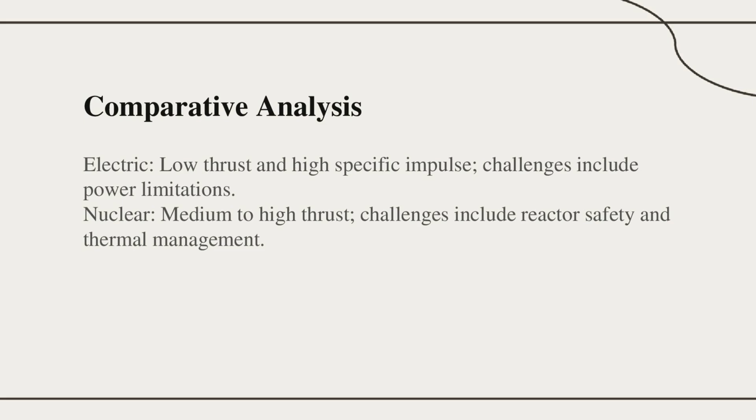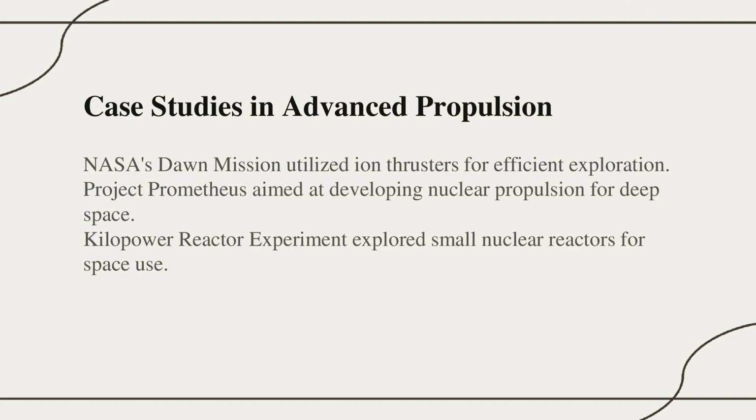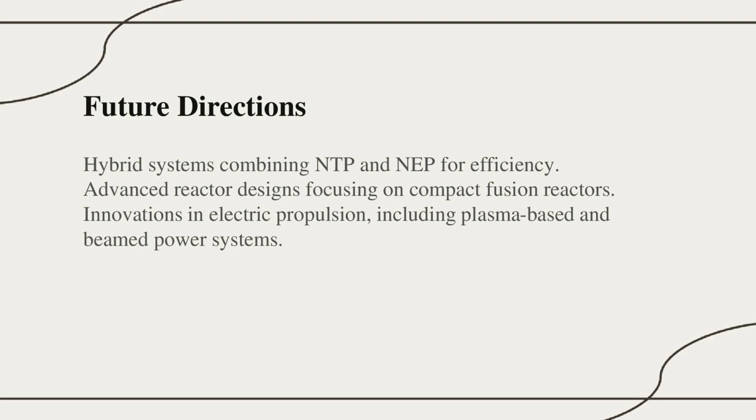Exactly. And this opens up some seriously cool possibilities for these missions. Imagine a spacecraft uses NTP to zoom out to the asteroid belt, then switches over to NEP to move around efficiently and bring back all those mined materials. Or picture a mission going way out to the outer solar system where there's not much sunlight. You could run entirely on NEP to explore and basically mine those distant asteroids.